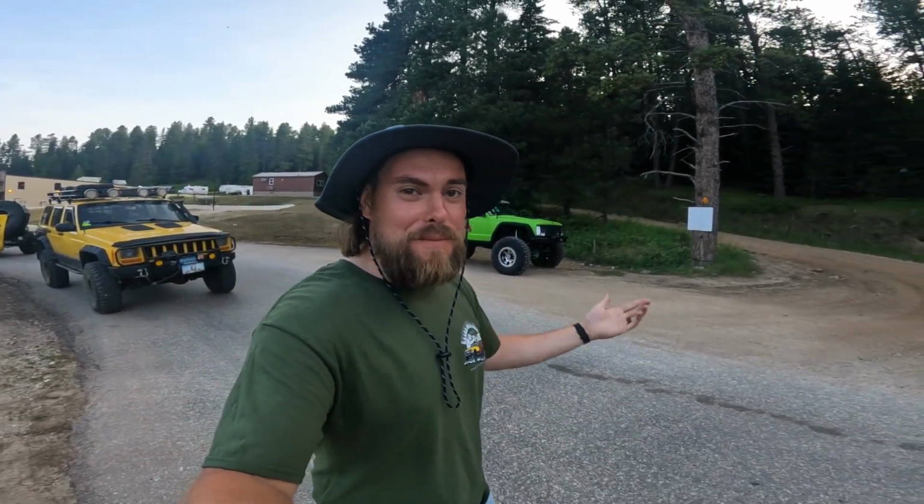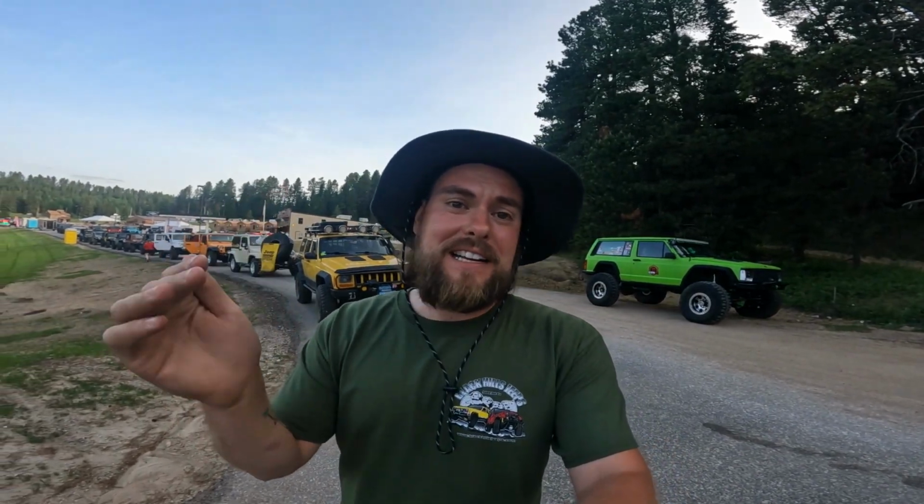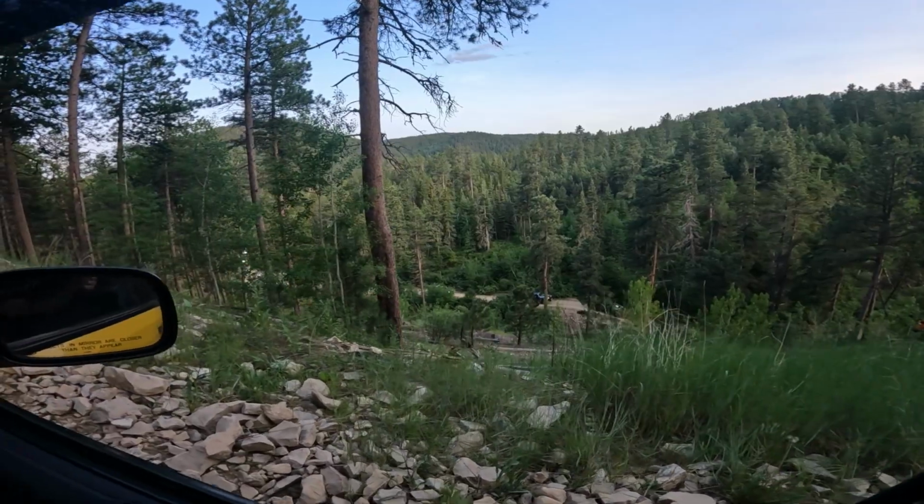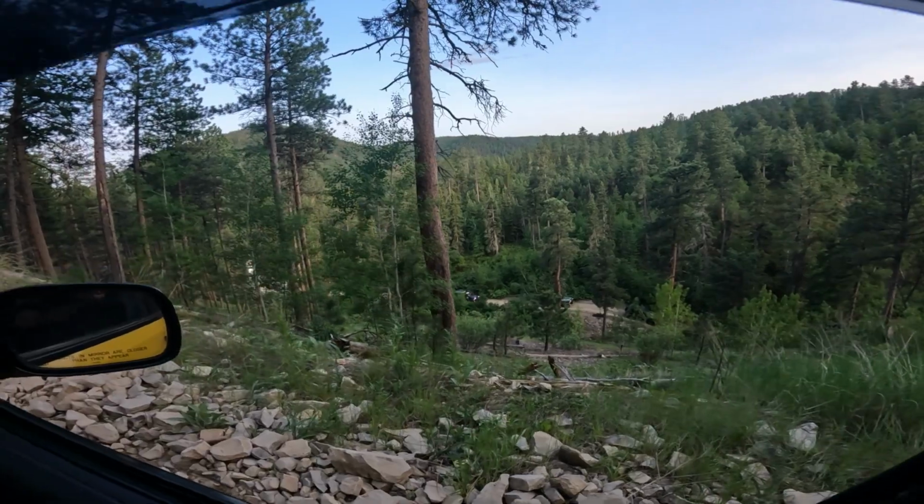And we even had a visitor. Colt with Bleepin' Jeep stopped by to check out the fun. We're gonna go ahead and cut through Galena and try and catch the sunset, but we'll see. We got quite the crew behind us. Let's go ahead and jump in the Jeep and head that way. We're 50 feet behind you.